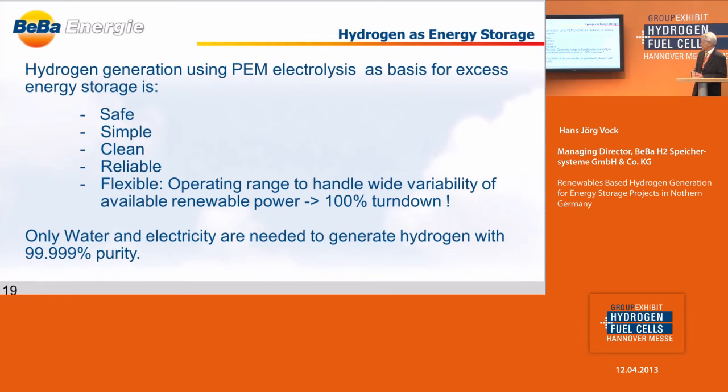The plants are flexible, as just pointed out. They are not only flexible that they react fast, but they can also go down to zero. So when there's full cloud cover, the plant goes down to zero production. It doesn't care. It comes back immediately when the sun comes back or when the wind comes back. So that's a very important point of the PEM electrolysis technology, the 100% downturn within a short period of time. What is needed? Water.